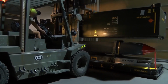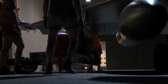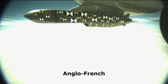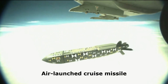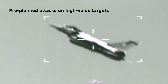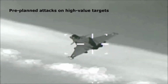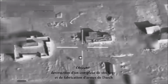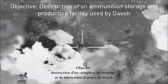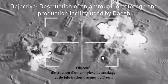Before addressing the questions, let's take a moment to understand the Storm Shadow missile itself. Storm Shadow, known as SCALP-EG in France, is an Anglo-French, low-observable, long-range, air-launched cruise missile. Developed in 1994, it was designed for pre-planned attacks on high-value fixed or stationary targets. This combat-proven weapon became operational in 2003, and has been successfully used by the Royal Air Force and the French Air Force in conflicts such as the Gulf, Iraq, and Libya.